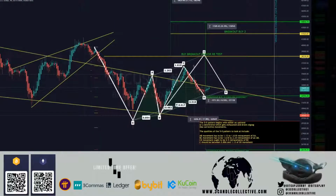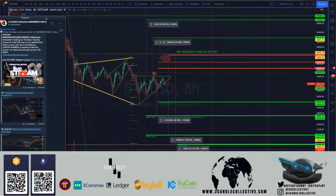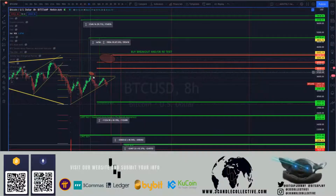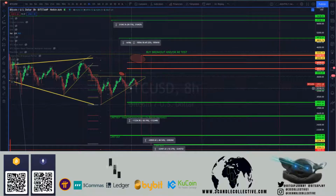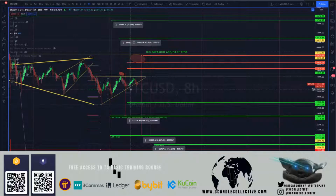But if we did find support here, we could be looking at a bullish 5-0 harmonic pattern, giving us a measured move all the way up towards $44,000. A bit ambiguous again, trying to figure out which pattern was going to play out. We hit this sell-off target right here pretty accurately, and then we were possibly expecting a move back up here. If this bullish 5-0 harmonic was going to play out, this is where our aggressive buy was. We barely missed it by a couple hundred dollars.